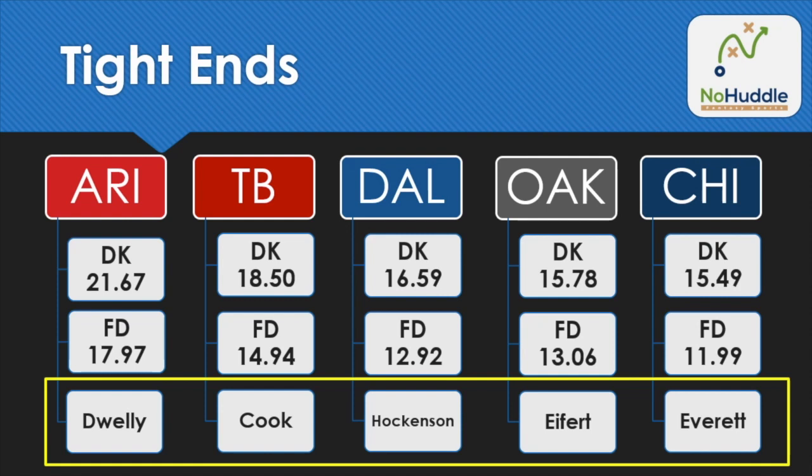Tampa Bay second on the list here. You have them facing off against the New Orleans Saints. Cook is in a good spot, of course, against them. Dallas Cowboys, I think they've been on this list for a few weeks now, so clearly a weakness of their defense is a tight end matchup. TJ Hawkinson for the Detroit Lions is in that matchup this weekend, so you could look to him should you need to.